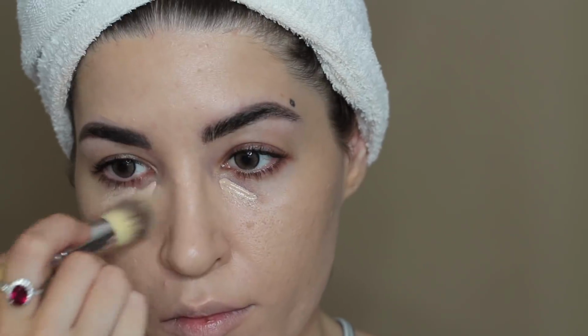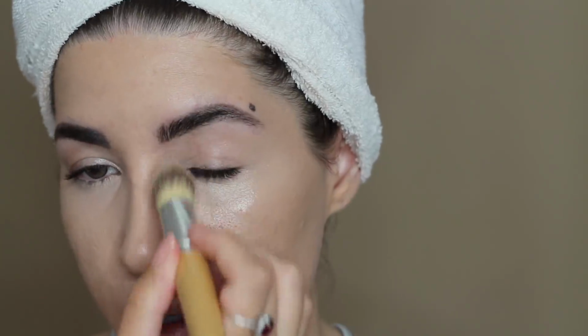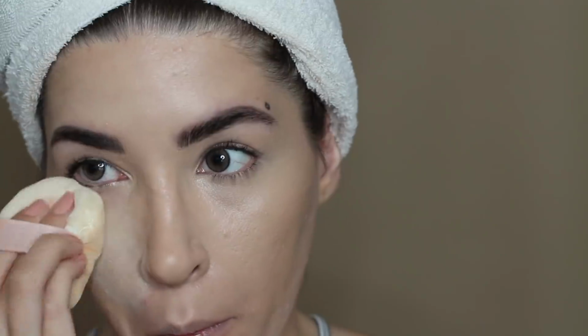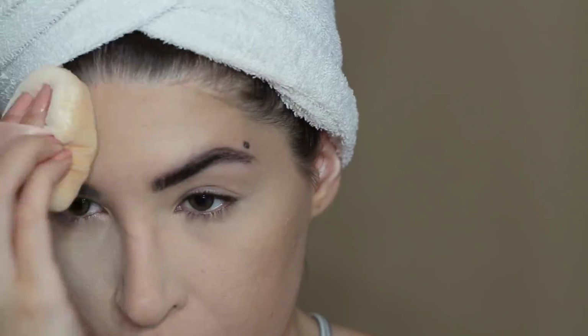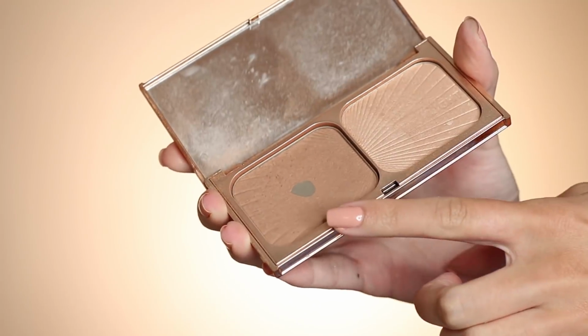But for underneath my eyes, I use the IT Cosmetics Bye Bye Under Eye. That's all I use. It's just my favorite thing. And I like to lock everything in with translucent powder. I'm really liking a matte finish, especially during the summer months. It just helps keep product from slipping around, and it lets me apply glow to where I want there to be glow. So we'll get into that later.